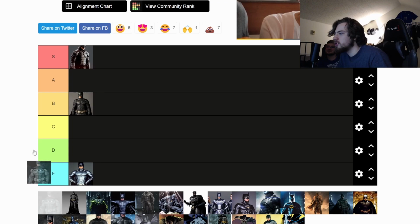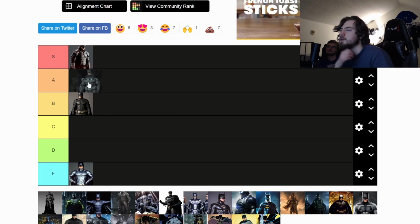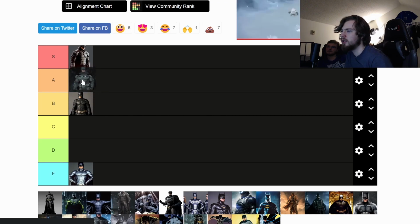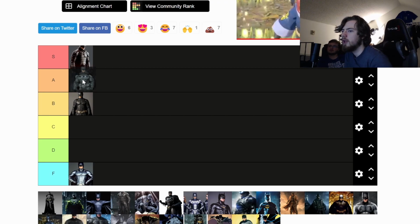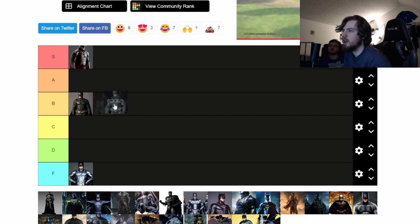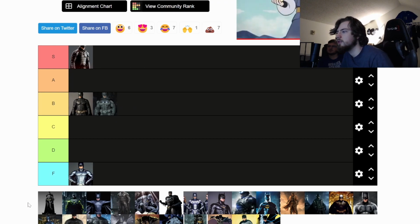The Arkham Origins suit. This was from a video game that came out almost a decade ago as well, and it was actually pretty good. It's actually pretty decent looking. It's not the best though. I don't like when the suits have too much bulky armor as the norm. I'm not saying there aren't exceptions, but I just prefer a slightly slimmer version of the Batsuit.